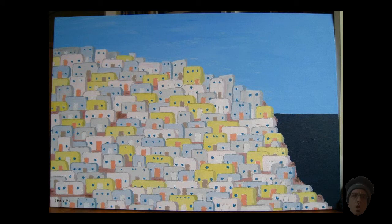Also in 2011, I painted this, which I think of as a North African or Mediterranean scene of a lot of sort of pastel-colored houses. This was large. I don't have this painting anymore, so I don't remember its exact dimensions, but I gave this away as a gift, and as far as I know, it still exists.